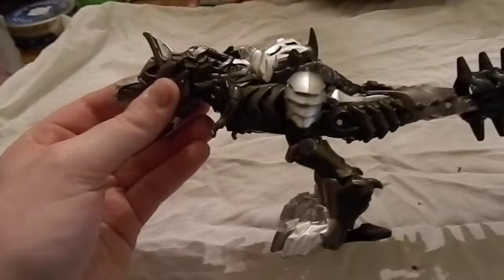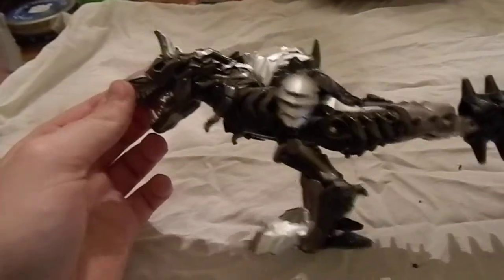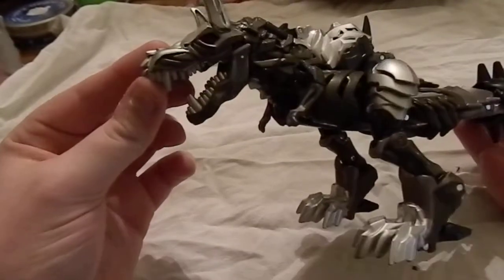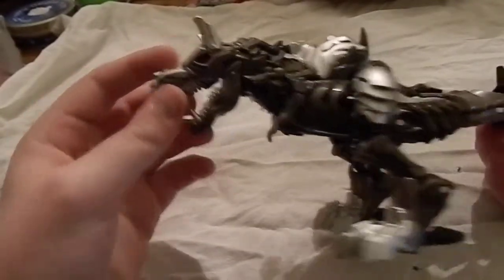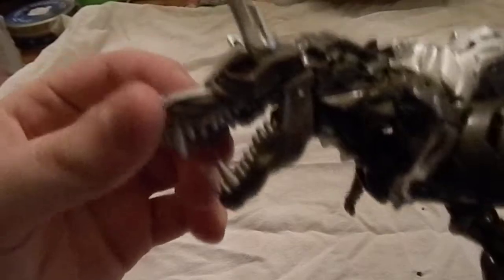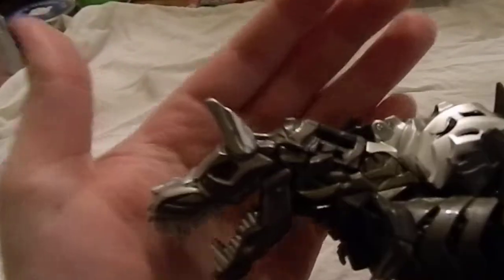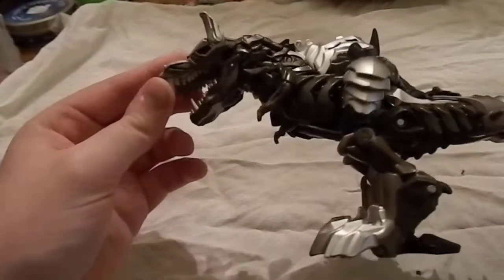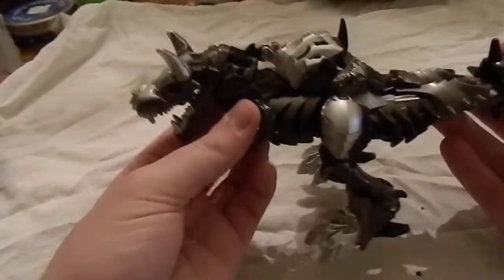Back to the sculpting on this guy. He is very, very menacing, and those horns really add to it, like a Slash over there. I'm not sure if this is focusing on camera or not, but he does have red eyes, which is just a nice touch. Moving on to articulation.